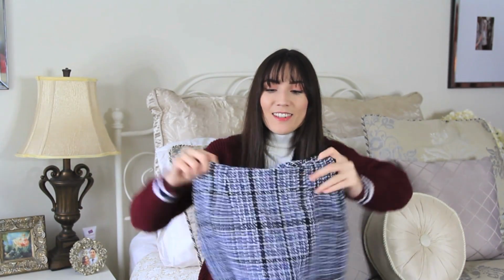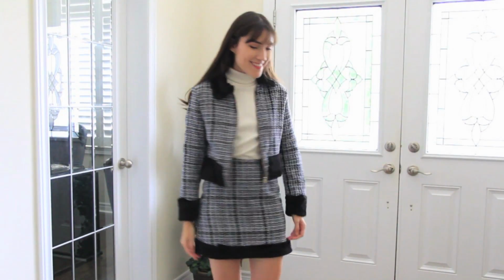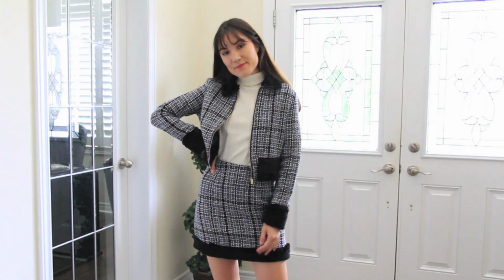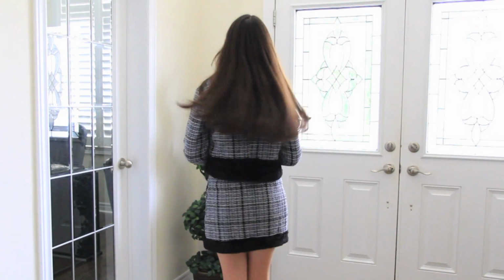It is this little A-line skirt that looks like this, and it has this faux fur trim all the way at the bottom, and then it came with a little matching tweed jacket that has the faux fur at the top as well as on the bottom, and then the sleeves. And this literally looks like an outfit from The Nanny, and like she would totally wear something like this.